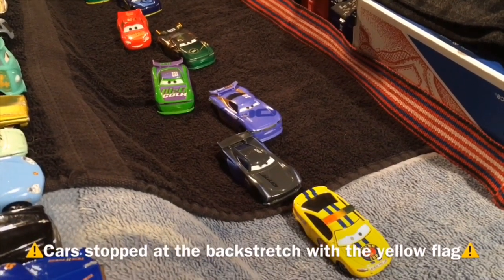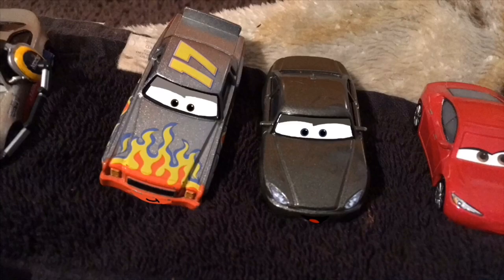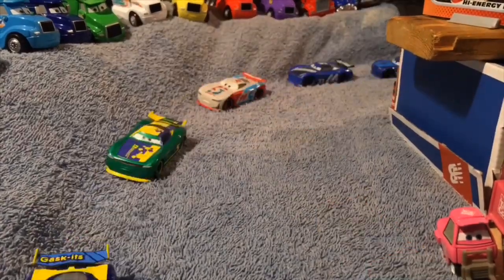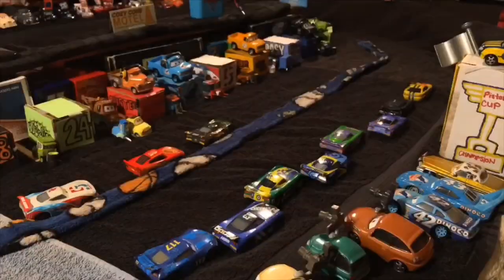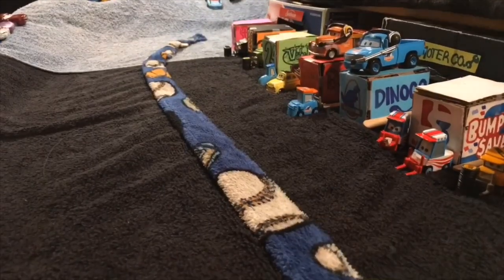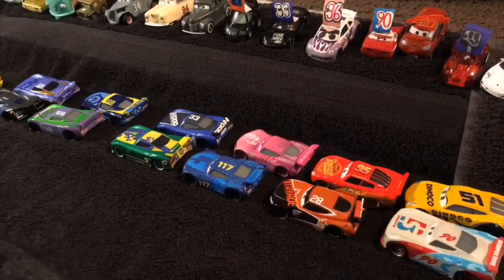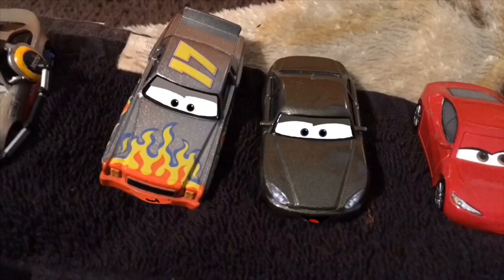So I hope they go into the pits to get some tires on. And the cleanup crew is cleaning up the cars. And we have word that the cars are ready to pit. Pretty fast pit stops from those teams. It looks like the cars are being regrouped, doing their pace laps. While they're doing their pace laps, let's cut to commercial break.